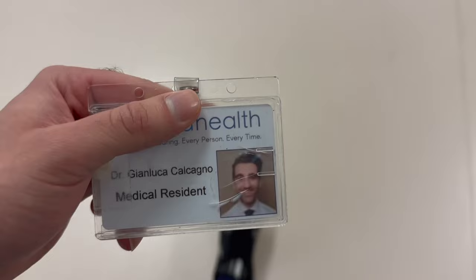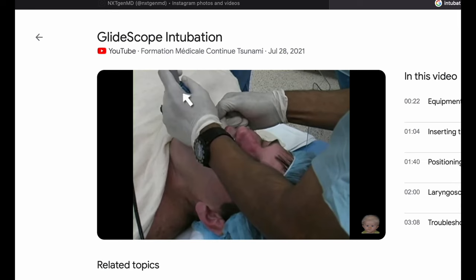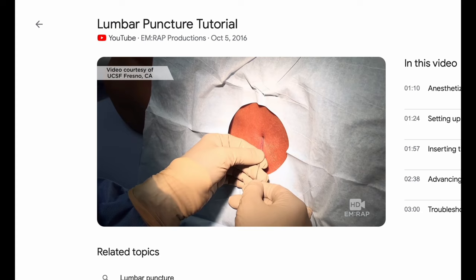So the thing about ICU is that you are always doing something, whether that's a procedure like an art line or a central line or a lumbar puncture or an intubation, or you're doing some sort of family care conference or a multidisciplinary team meeting, there's always something going on. It is probably the most advanced rotation that you're going to do in all of your residency, and you'll be combining skills from internal medicine, emergency medicine, family medicine, and basically anything else that you've been doing so far.